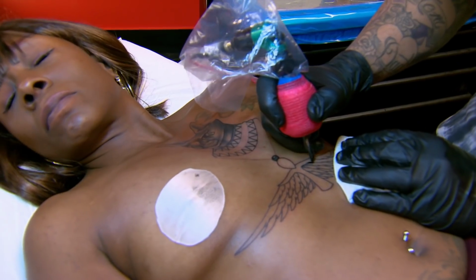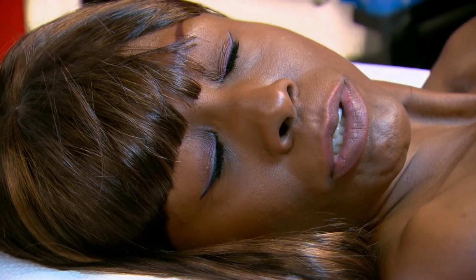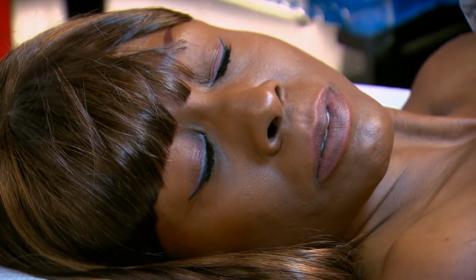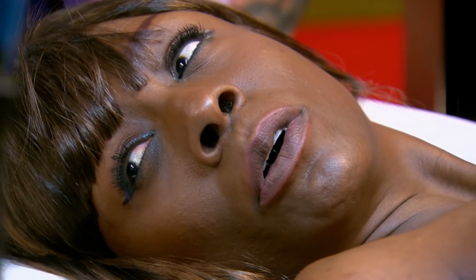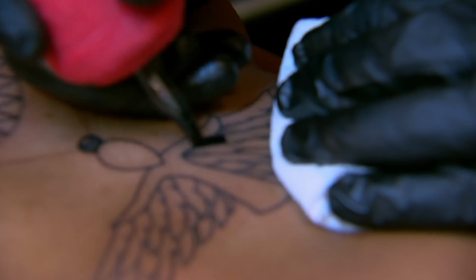Finally, my canvas agreed to doing the piece in black and gray as long as I put a red jewel in there. But now she's in pain. She's having a tough time getting through this tattoo. She has irregular breathing patterns. Just picture trying to run a clean line across someone's stomach and it's just pumping. In your nose, out your mouth.